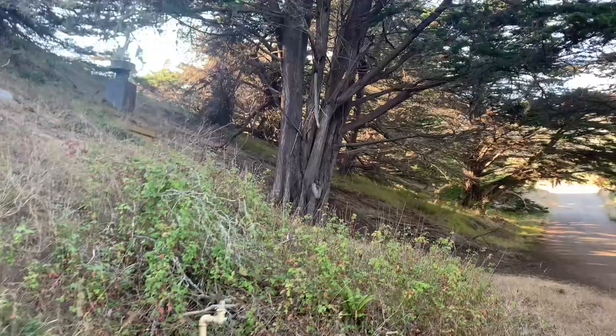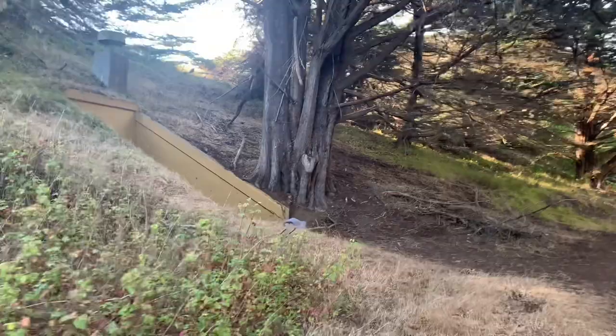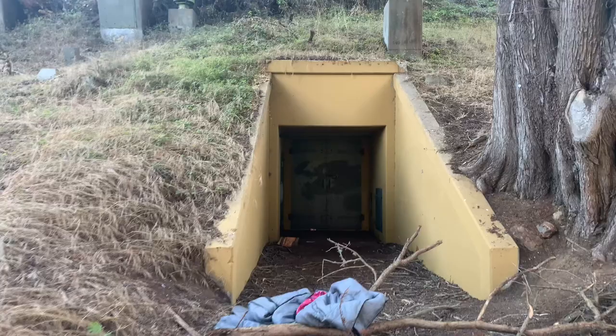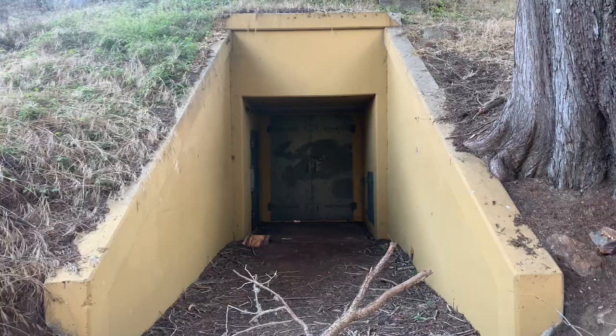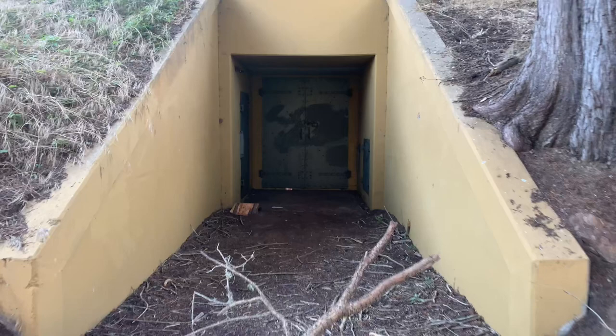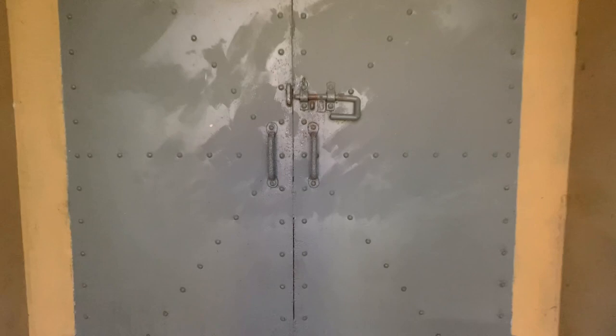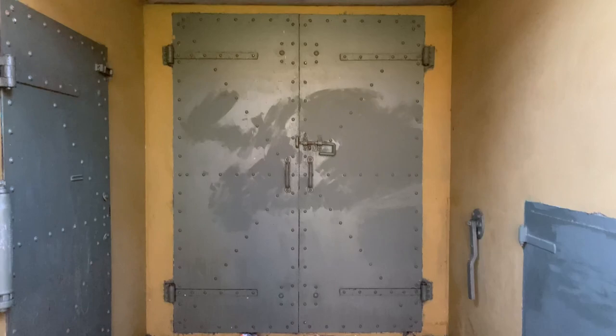Then there's this one over here. Honestly, I can't remember if it was this one we used. I believe it was this one that we used. Yeah, actually, because I remember this tree. But it looks like it's completely sealed up. Supposed to be the main entrance into the bunker in the film.